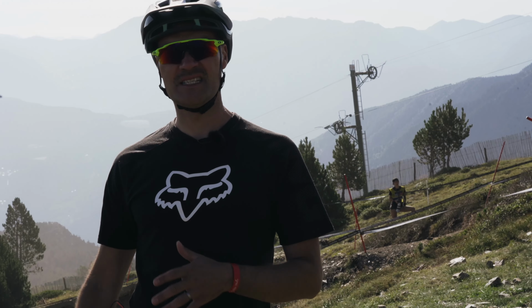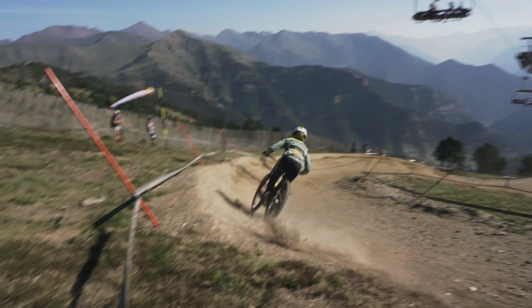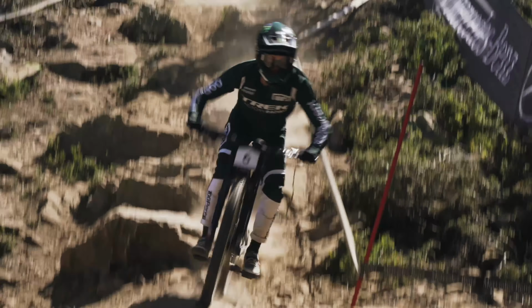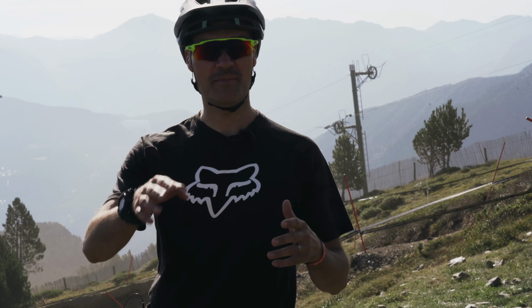There's a number of elements on this track. It's split sort of into different sections. At the top we've got some big bike park berms and some big jumps. These are huge jumps. It's really impressive to see the riders take these in their stride. From here we go into some rock sections, but there are a number of lines that are developing, inside lines and outside lines. It's a really rough terrain and rough track where they're trying to maintain speed.